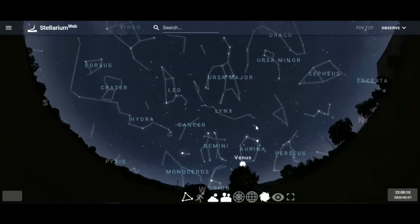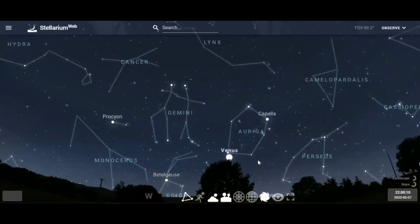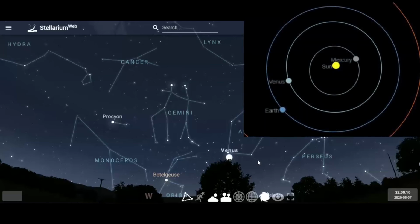Okay, and before we go to the south, I want to talk about what's visible in the west. Here we have the planet Venus. Venus has been in our evening sky for the last few months, and at the end of April, it was at its brightest. The reason is you'll see in this orbital diagram the position of the Earth and Venus relative to the Sun.